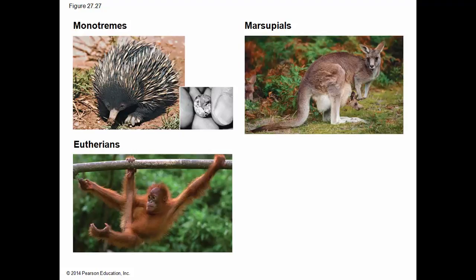Okay, here's a monotreme. This is an echidna from Australia. Marsupials, a kangaroo from Australia. A eutherian, this is an orangutan from Borneo. Okay, I'm going to show this image a little closer.